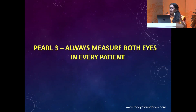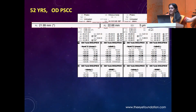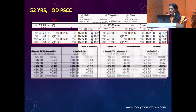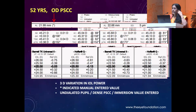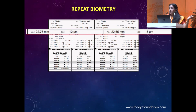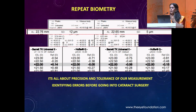It is always important to measure both eyes in every patient because it gives us tons of information. Here the axial length is 21.9 in one eye and 22.6 in the other, and with the keratometry, the IOL power was 22 in one eye and 25 in the other. Now that is grossly off. So in such situations, you repeat the biometry, and if you do it carefully and take care of the tear film and repeat the measurements, it was actually 22 in both eyes. That kind of care in biometry is absolutely indicated, and you need to ensure that your technician does that.